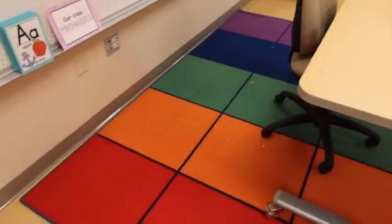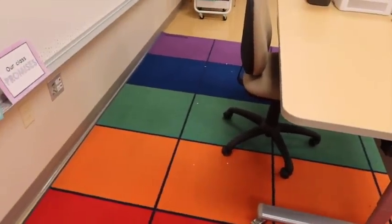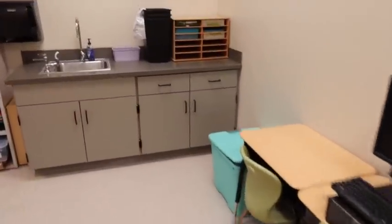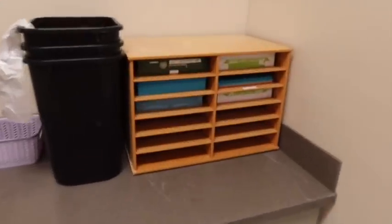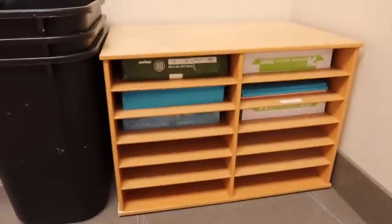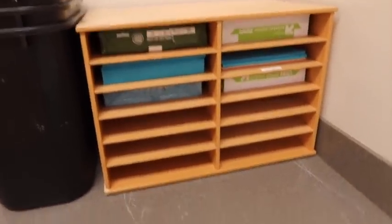Also, this rug is so much cleaner than the one in my old room. I am hashtag blessed and thankful. So I need to leave soon, so let me finish showing you over here. So this is the mailbox that is a lot smaller than the one in my old room, but since, again, I don't need it for student mailboxes, it will suffice for now.